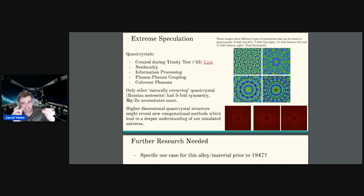It can do action at a distance type stuff. Super interesting applications there. Information processing, whole field. I could have a whole talk just on the information processing side of quasicrystals. Oh my God, that's amazing and could completely revolutionize literally everything. I'm getting a little too excited about that one, but there's so much on the information processing.